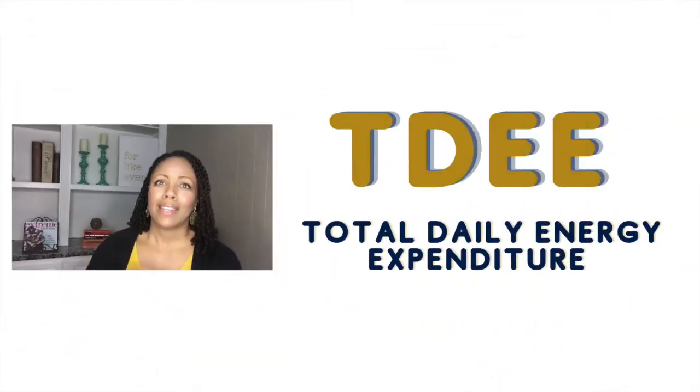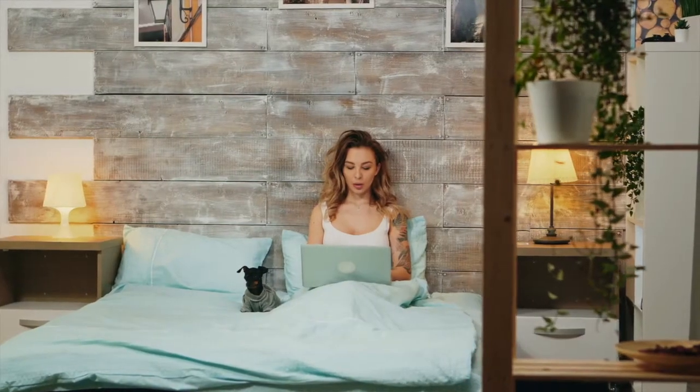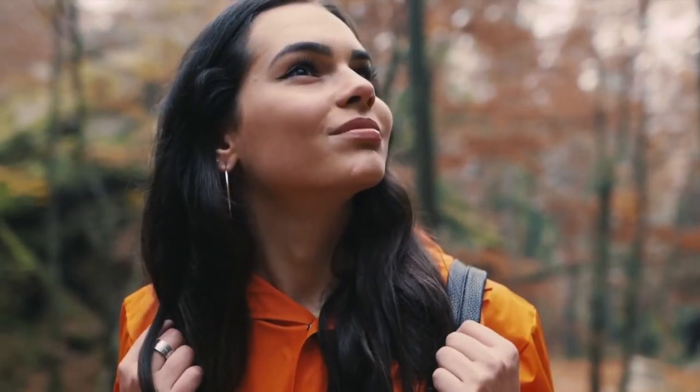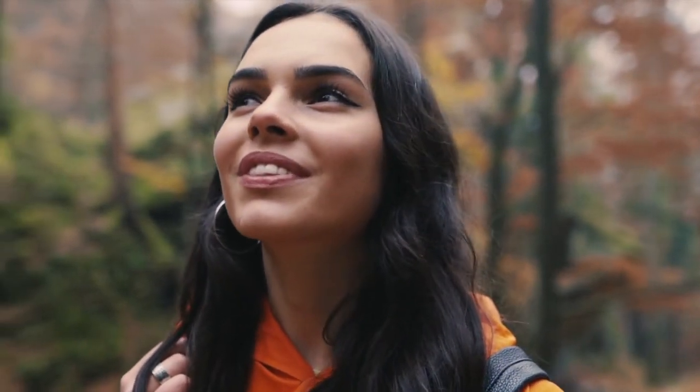Your TDEE, that stands for your total daily energy expenditure. Basically, that's your maintenance calories. That's the amount of calories that you need to do everything that you do all day long. So you have your BMR, which is your basal metabolic rate. That's the amount of calories that you need to simply lay in bed and breathe. So when you add in all the activity that you do during the day, that's what takes you from BMR calories to TDEE calories, okay? So remember, there's bed rest calories, and then there's everything else you do calories. So that's the BMR and that's the TDEE.